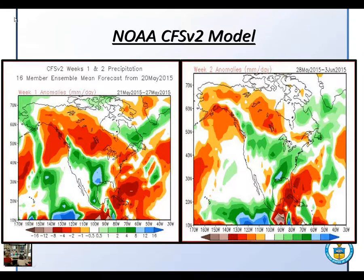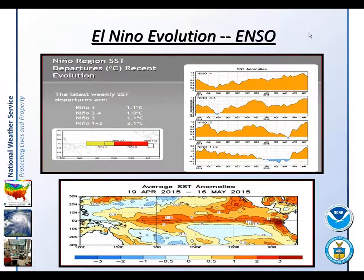Yeah, one of the things we thought we'd look at this season is the climate forcing model of 2 weeks. So what you're seeing here is week 1 on the left, week 2 on the right, precipitation anomalies. And the signal in the northeast on week 1 is pretty dry. And the one on the right is normal to slightly above normal, which matches CPC. So it's just another way of looking at this.